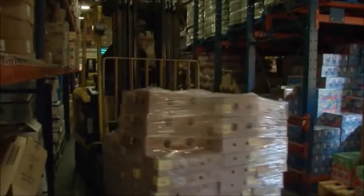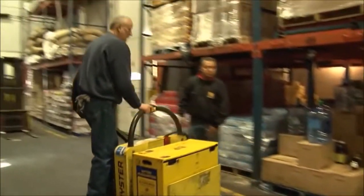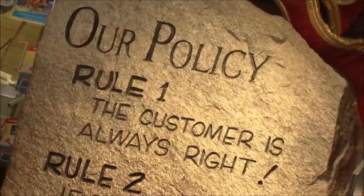We've chosen Hyster lifts. We did our due diligence and took a look at some of the data out there and spoke to some of our peers. In addition to reliability, one of the things that really differentiated Hyster from everybody else was the dedication to customer service. Stew Leonard's is a customer service oriented operation, so we would expect that from our vendors as well. And we've developed a significant partnership with Hyster.